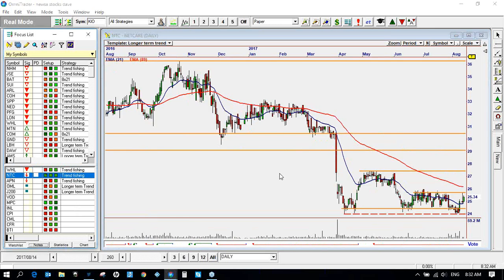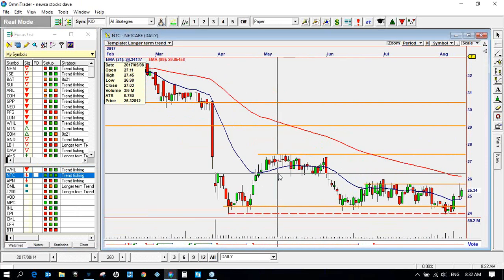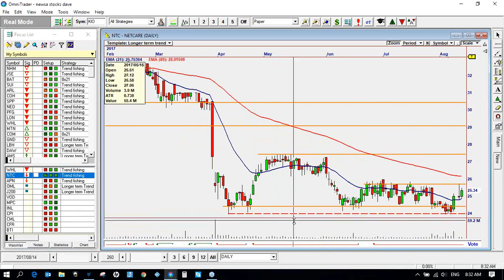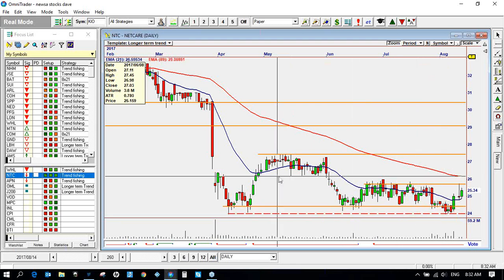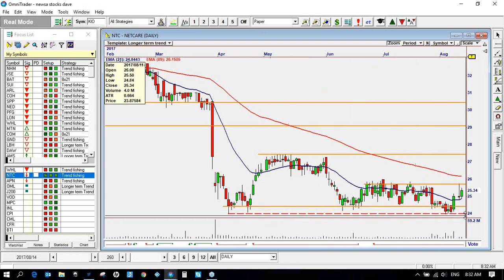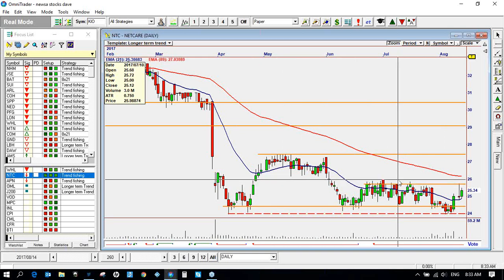Off to Netcare. Netcare came back and has now formed what looks like a decent bottom just at the stop loss level. So they're at the 24 Rand mark. So I'm just going to hold Netcare, see what happens. It looks like it's building a nice base here, and a break then above the 25.70 level, maybe even the high here, 26. If it breaks above that, then that's another buying opportunity.